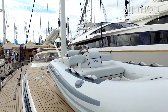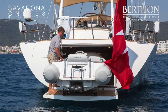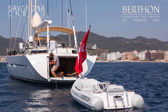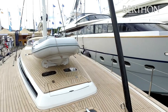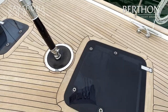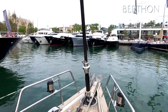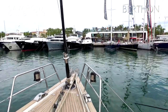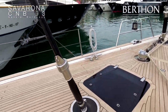The Williams jet dinghy, currently mounted forward, would normally reside in the aft dinghy garage and can be used for water skiing. Just forward of the dinghy, you will see a small seat that folds down when not in use. The huge sail locker easily stores the new sail inventory and all the miscellaneous docking equipment.